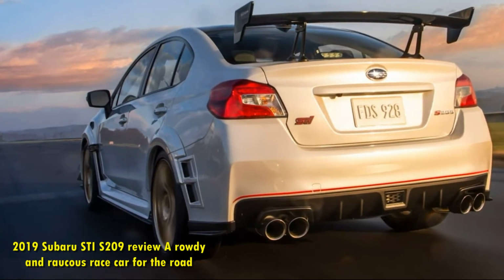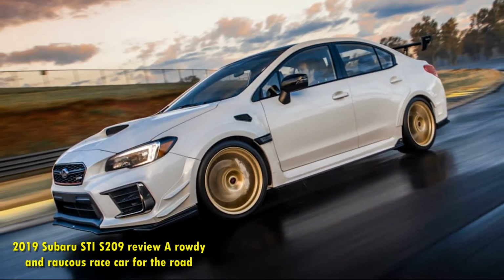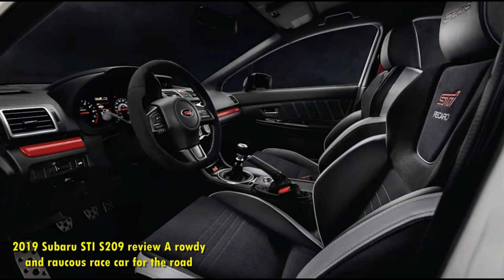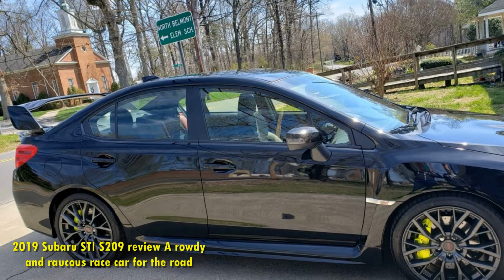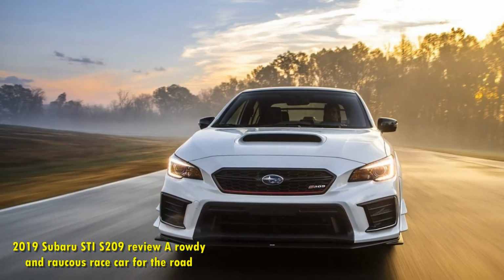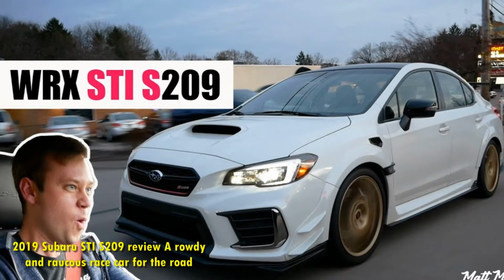Inside, the S209 gets a few upgrades to set it apart from lesser WRX STIs. The Recaro front seats are heated, and they're finished in Ultrasuede, as is the steering wheel. The fabric soaks up the sweat my palms are pushing out while I pilot this street-legal race car, which is helpful but also kind of gross. There are a few S209 badges sprinkled throughout the cabin, but other than that, the interior is pretty much like every other STI: functional, but that's it.